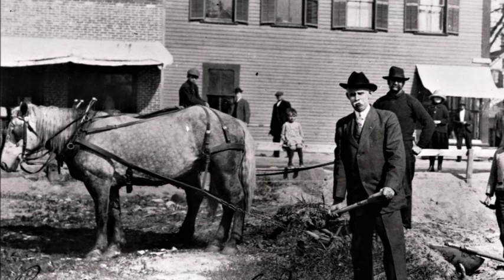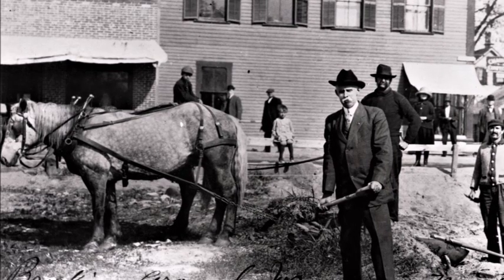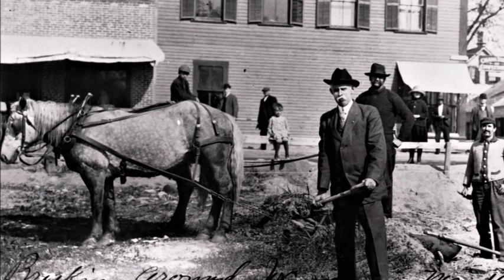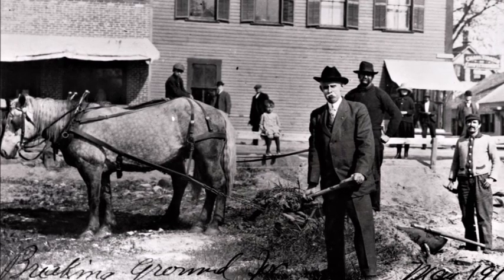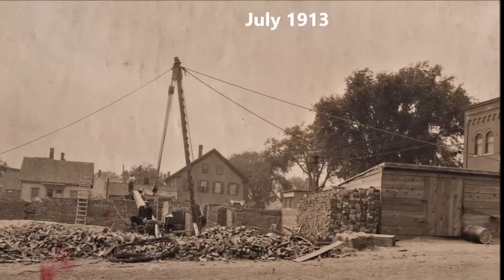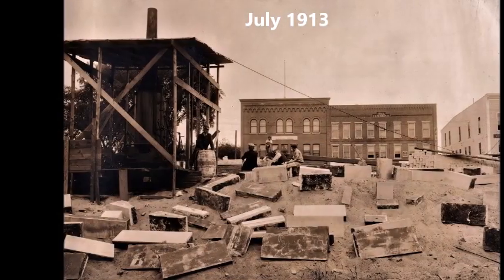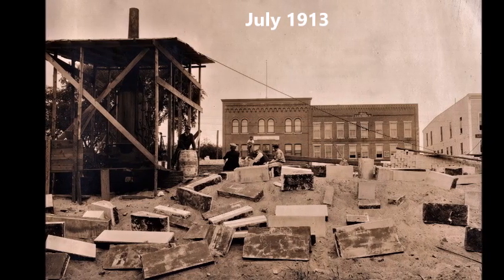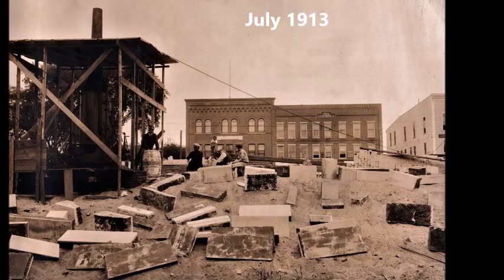Here is a picture of the groundbreaking in May of 1913. Postmaster John Kimball is shown with a ceremonial shovelful of dirt as construction begins of the new post office. The next two pictures are from July 1913. The brick buildings in the background on North Main Street are still around and have not changed much in appearance since they were built in the early 1900s.